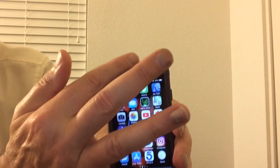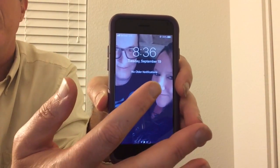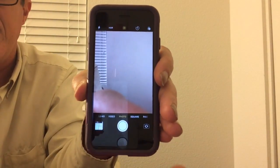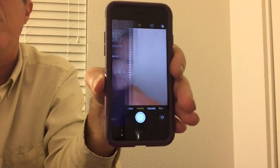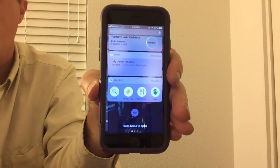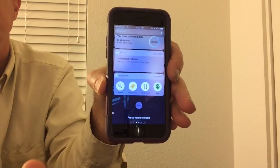Then also, if you pull down your notifications now, you have your notifications. But if you go, I think it's this way, your camera comes up. Now you have your camera. You can play with your camera with photos, video, live, whatever. You want to go back to notifications, press the home button. Takes you back to notifications. Now, if you go the other way, your widgets come up. That's right. iOS 11 now has a whole lot of widgets that you can play with.